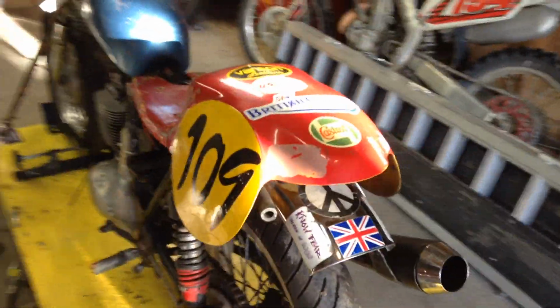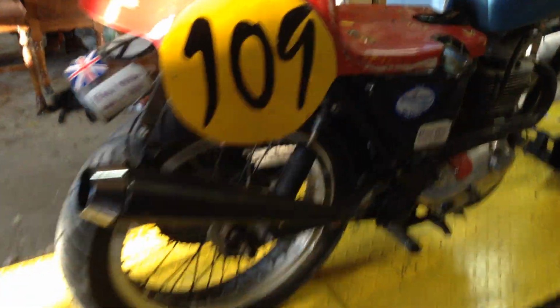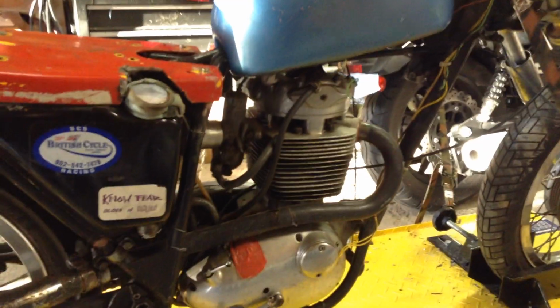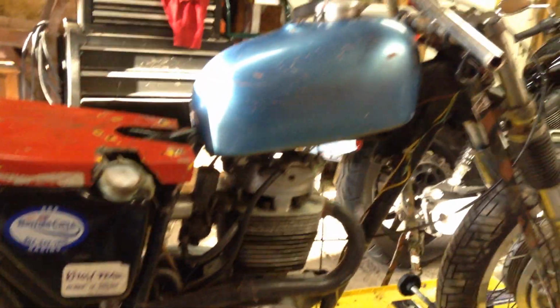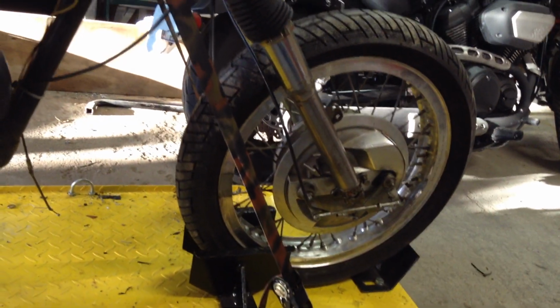Has a total loss system, no battery, no alternator, and has a Norton factory racing tail, open pipe, and an Amal 930 carburetor, I believe. The pegs move back, and that was in the front end. I don't believe it was raced with, but that's what came with the purchase.